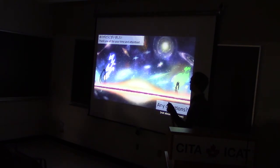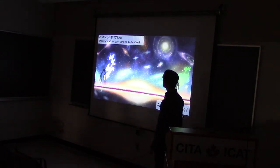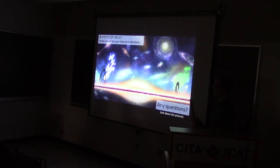And with that, I'm going to finish with one more slide. I've come here from Japan, so I'm going to give you a very silly picture of two robots fighting on the disk of the Milky Way. Thank you very much for your time, and any questions?